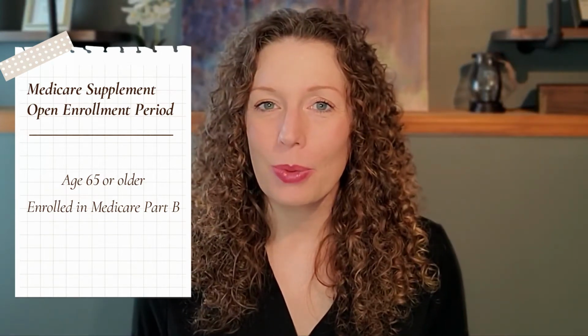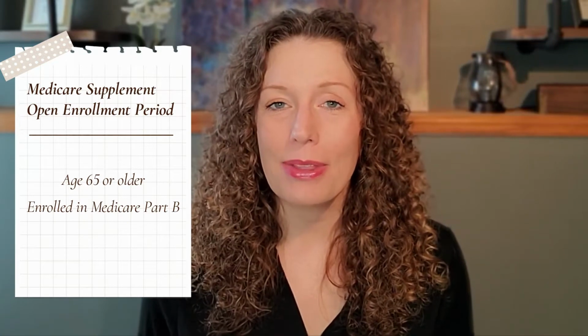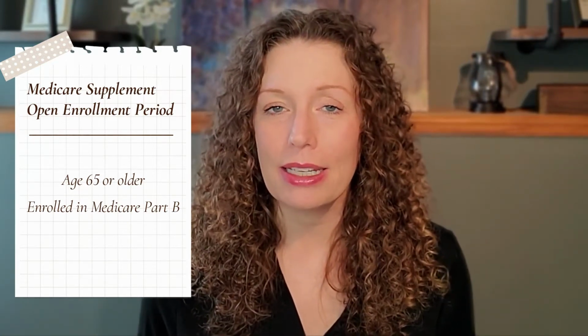It starts the first day that you meet both of these qualifications. You need to be age 65 or older, and you need to be covered by Medicare Part B. That's how Medicare wrote the rule. The age 65 part needs a little bit of definition. If you are enrolling in Medicare Part B with an effective date of the first day of the month of your Medicare eligibility due to turning 65 soon, you are considered 65 for the purposes of this enrollment period, even though you haven't actually had your 65th birthday yet.